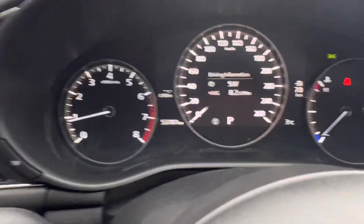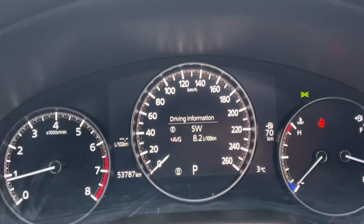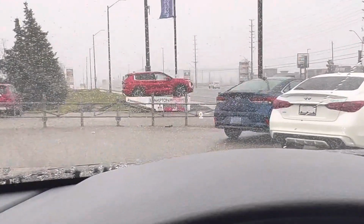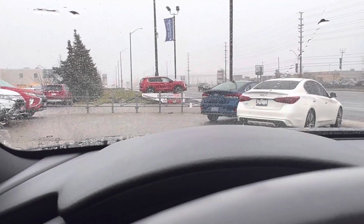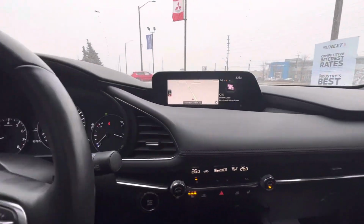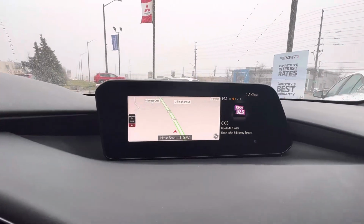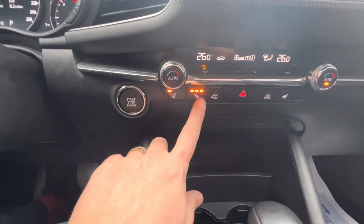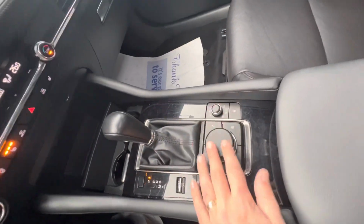Inside here, just under 58,000 kilometers. You got this really cool digital screen in the middle, and then you got your gauges on the outside. And I don't know if you can see that, but you got that heads-up display. See your 0 kilometers there? It gives you information about your blind spot monitoring. You got built-in navigation, satellite radio, Apple CarPlay, Android Auto. I mean, you name it, this car's got it. Heated steering wheel, heated seats, dual-zone climate control. Got all your different controls here for the stereo and everything.